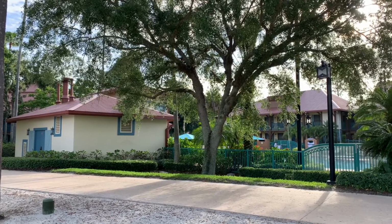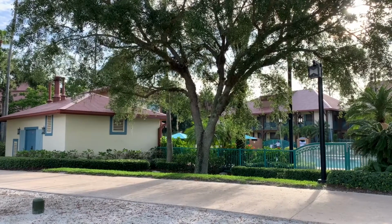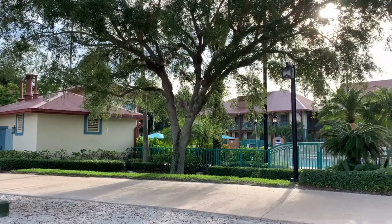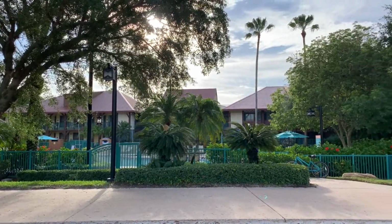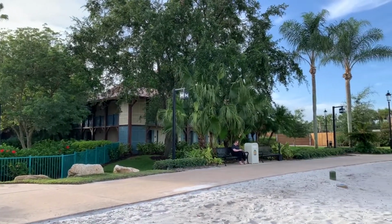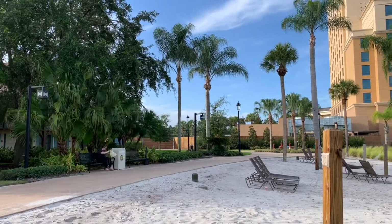Here's Cabana 8C. This actually used to be Cabana 9A, right here next to the laundry facility. As you can see right there, that's the laundry facility. And here's the quiet pool, but this used to be 9A. They did tear down 9B, which used to be actually next to this, to build Destino's Towers. And they got rid of a little waterway, and I will be attaching a photo of that. But you can see right there would be 9B.